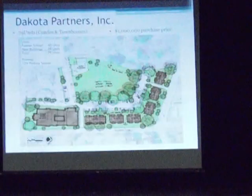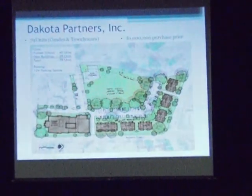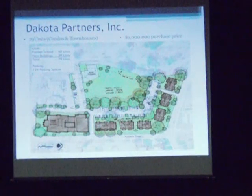So I will just highlight again, very high level. I hope many of you were able to at least come to the presentations last week and got a deeper dive. But this is the first one from Dakota Partners. They are based out of Massachusetts. And you can see they're retaining the entire complex of the Academy School, constructing 39 market rate townhouses with parking in the backside.